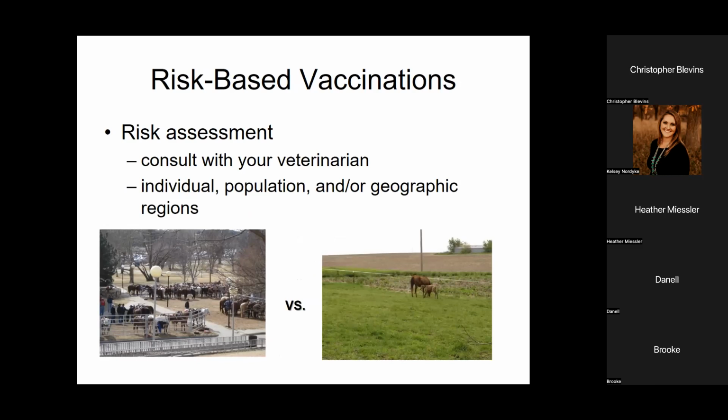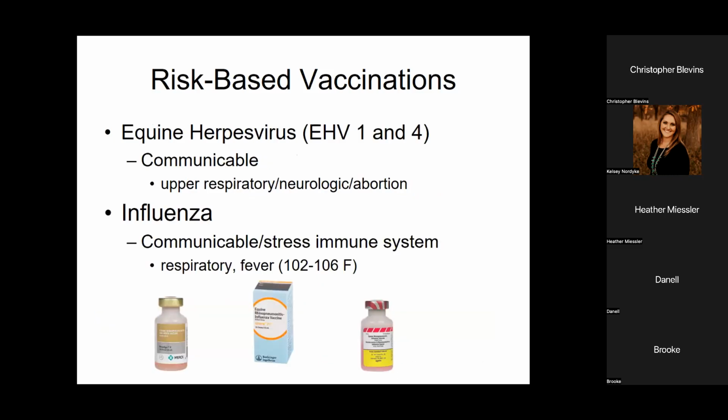to see, should I vaccinate my horse for this or not? It's going to be based on that individual population and geographic region or location, because there are some diseases that are seen in certain parts of the United States and not in others. And so we'll go through and see some of those.